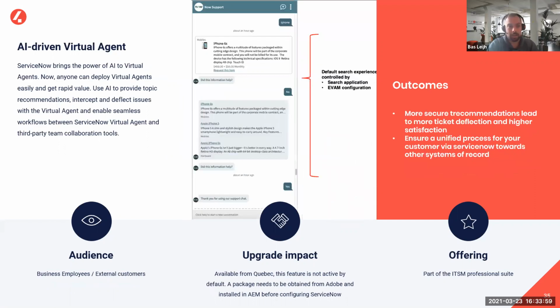And last but not least, let's talk about the virtual agent because it got another great update through the artificial intelligence, which makes it even easier to create conversations through the agent. Helping your end customer, maybe an employee, maybe a real customer, towards better fitting answers and solutions and deflecting many tickets. This one's already available also from the professional suite and quite easy to add towards your existing virtual agent. A big plus towards the usability of your chatbot.